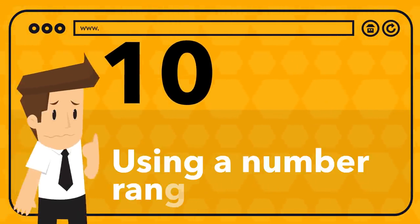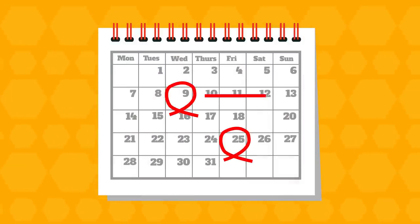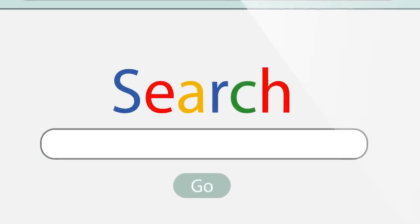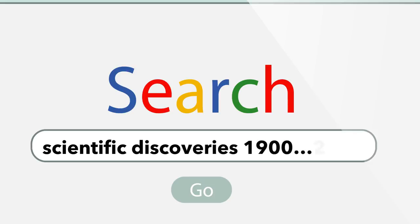Number 10. Using a number range. Sometimes we urgently need to get the list of events that occurred during a certain period of time. To do so, you can add a time frame to your search query with the help of 3 dots between the dates. For example, if we want to find out about scientific discoveries during the 20th century, we can write "scientific discoveries 1900...2000."